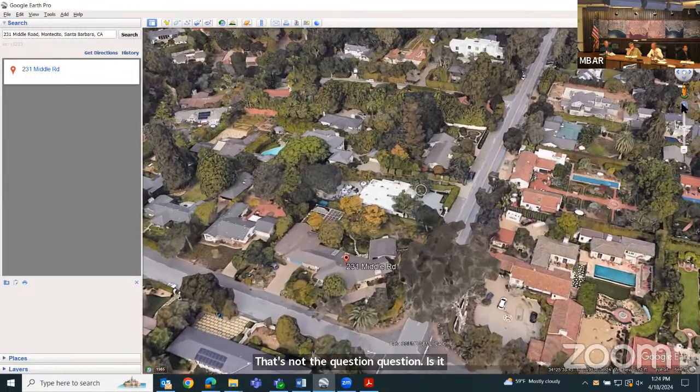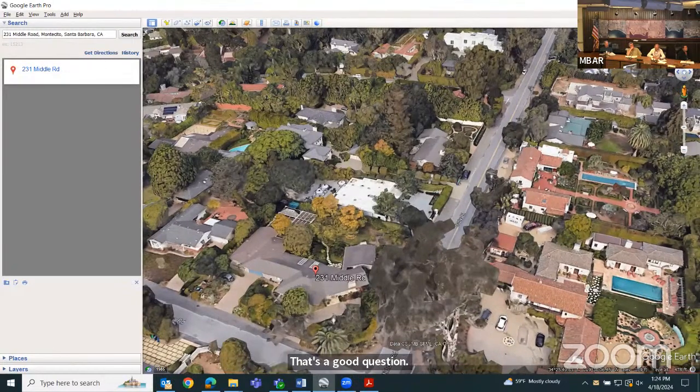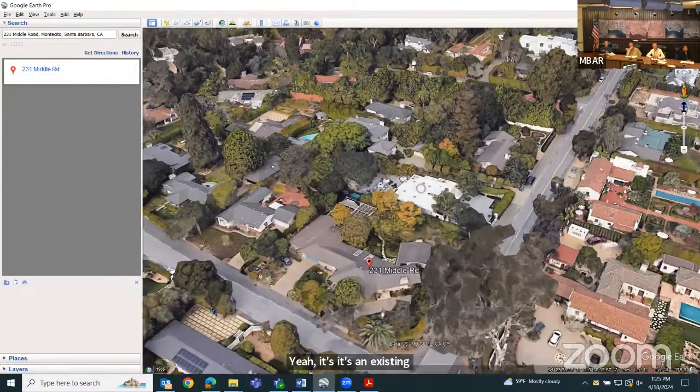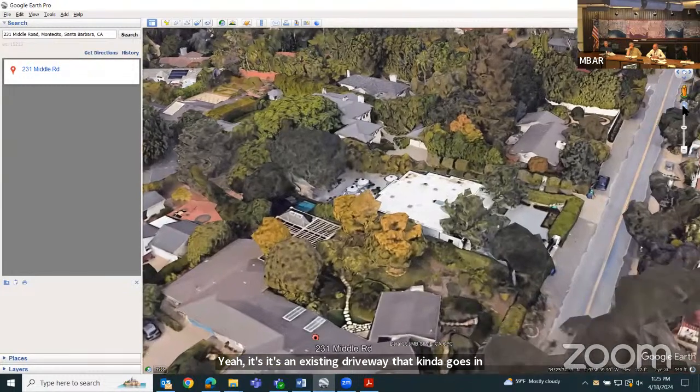Well, you can say it. Okay, that's a good question. It's an existing driveway that kind of goes through there, but no gates, no wall either. You have to do a FAR study. Have you done a study for the FAR?